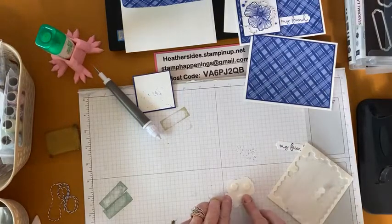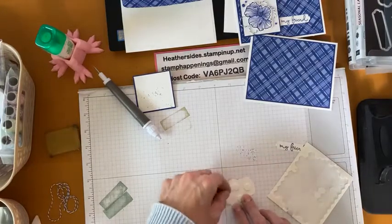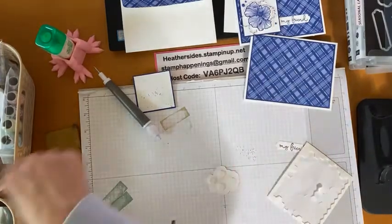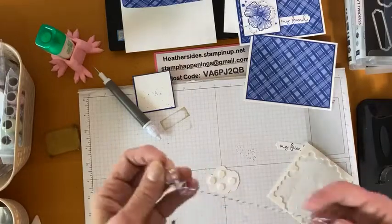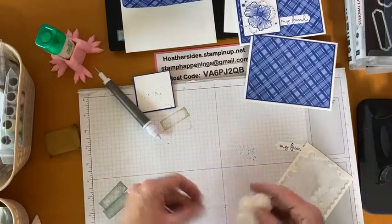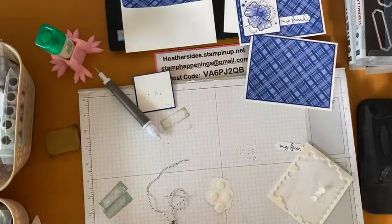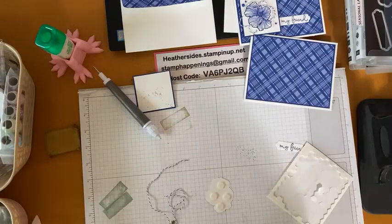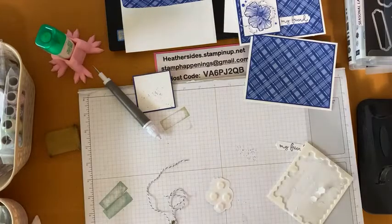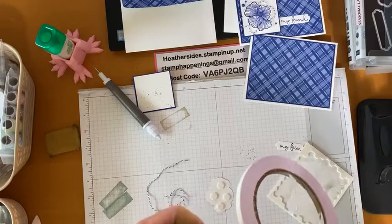Now what I should have done is put a little adhesive down there first. Oops. Because the next step is I'm going to take a little bit of the baker's twine and wrap it through here. Let's see if I can figure out how to get some adhesive on there. I could use my liquid glue, but that would be a little bit of a pain. Let's use a little bit of tear and tape. That'll work.